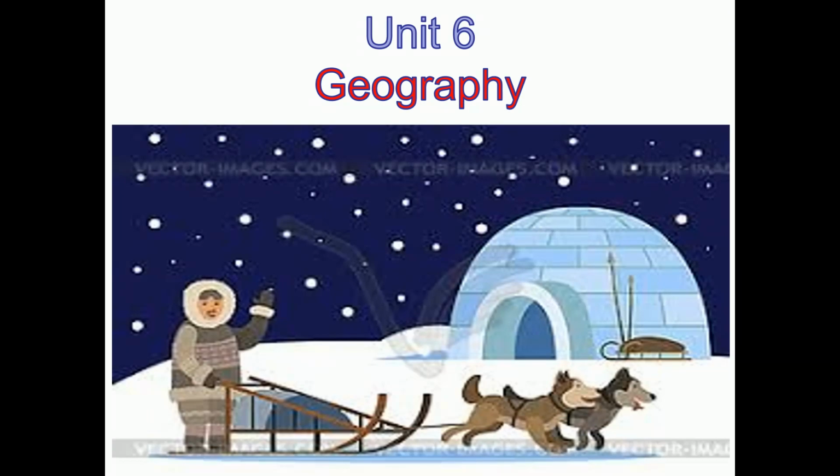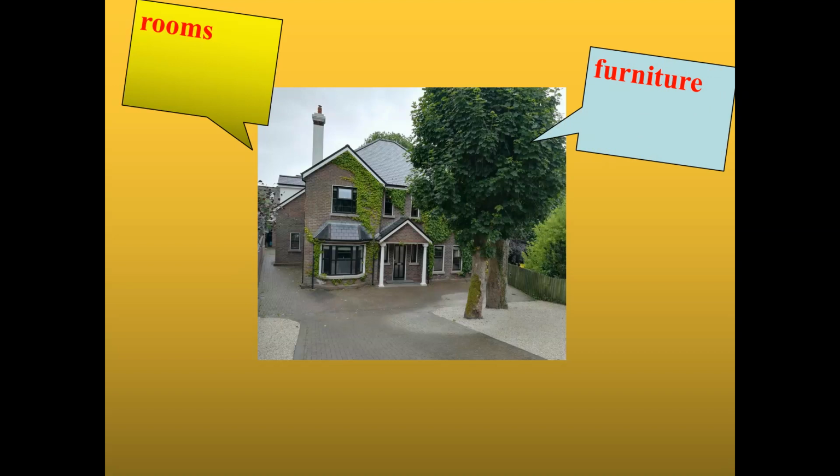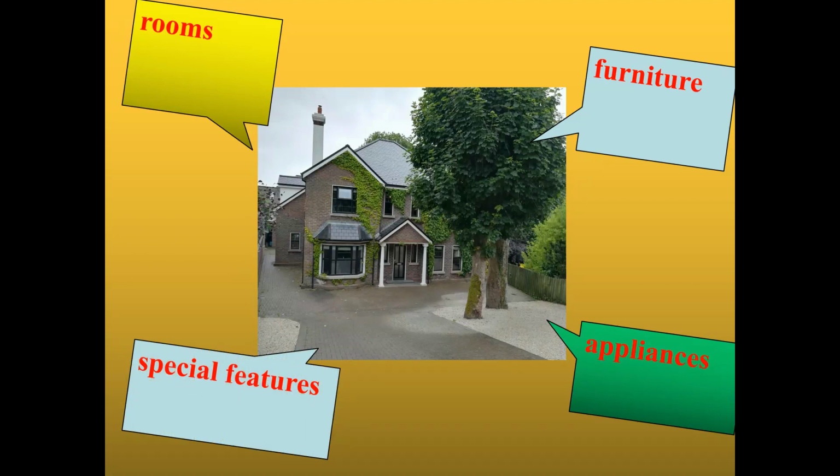Now look at this house. Is it a small house? No, it's a big house. Do you like it? What are there in the house? Rooms? What else? Furniture? What else? Appliances? What else? Special features?